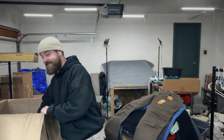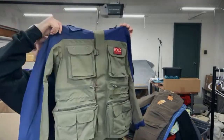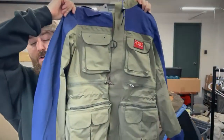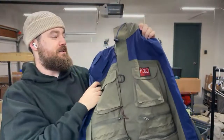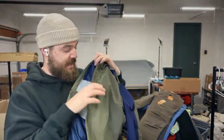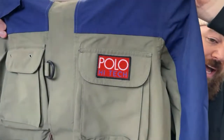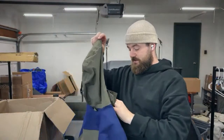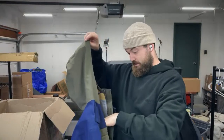All right, last item. If you're into Polo Ralph Lauren, you're in for a treat. We have a Polo Ralph Lauren high-tech jacket. This thing is so cool. Got all the extra little pockets on it. Lots of cool details. It's got tape seams on the inside, so it's waterproof. If you see anything Polo high-tech, it's worth a lot of money. This is a crazy piece. Shout out to my guy for throwing this in with the bundle.